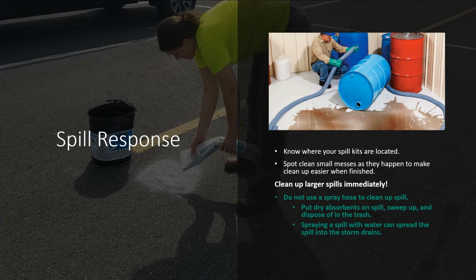For larger spills, clean up immediately. If you are near a storm drain, put down inlet protection around the storm drain, or lay a sock around the spill to capture it at the source. Do not use a spray hose to clean up a spill. Spraying down spills can cause a spill to become larger and spread faster to the storm drains.